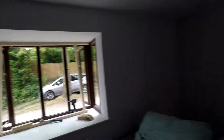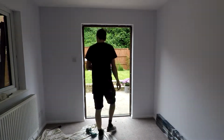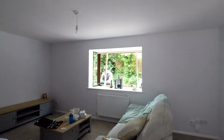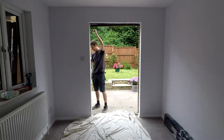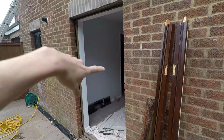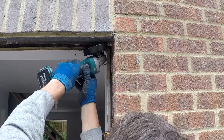Back down the house, Dad's on the bay window, and I'm on the French doors. So the French doors are out. Dad's grinding off the nails through there in the bay window, so he's got the extra fun one. And now I'm just going to take the front door off.